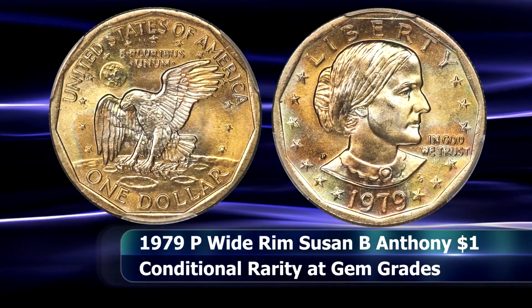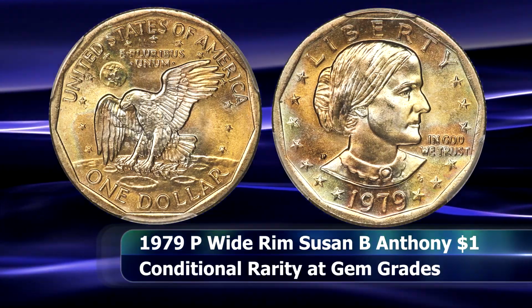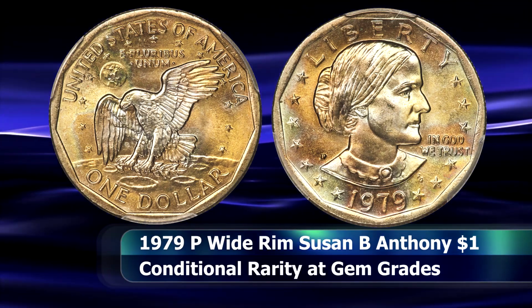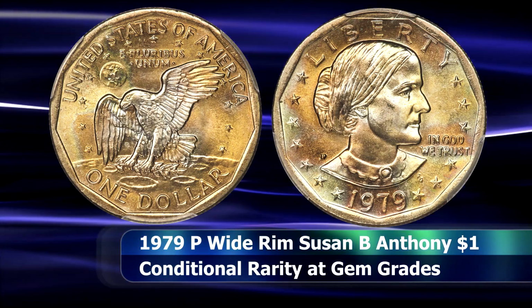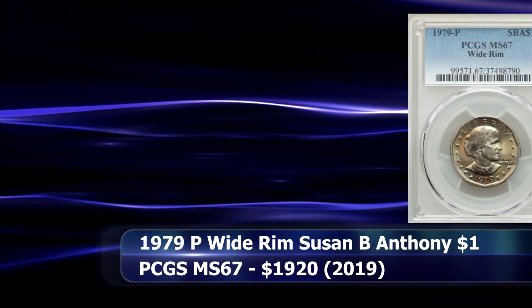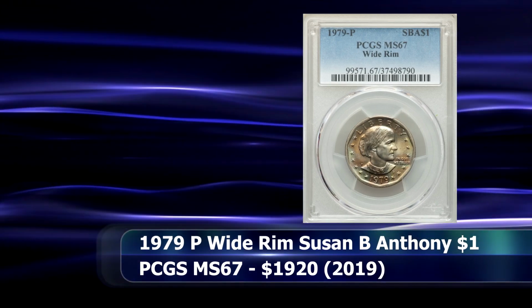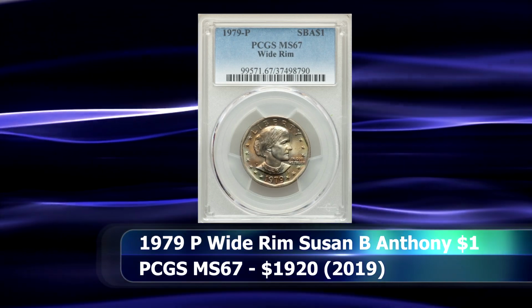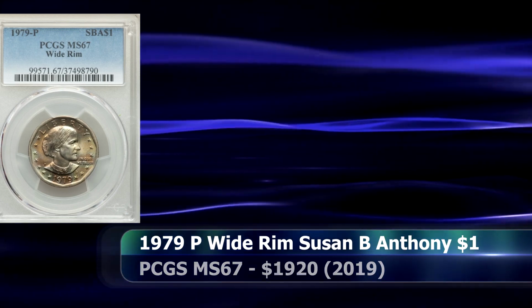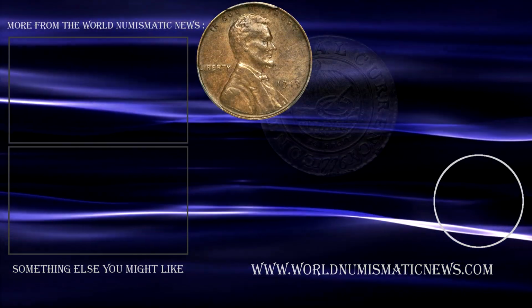A coin which normally sells for less than $100 was here presented in a Pop 1 grade of MS 67 from PCGS, making it a conditional rarity destined for a top-tier competitive registry set, explaining the closing price of $1,920.